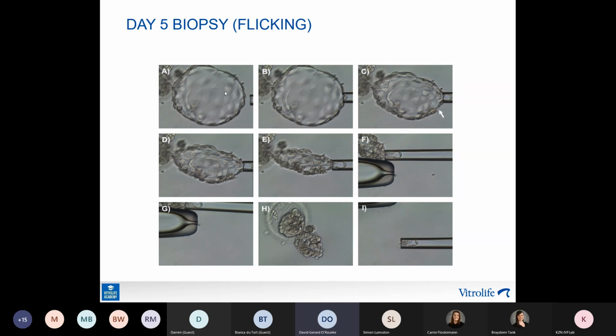On the next picture, we see the biopsy pipette starting to engage and starting to create negative pressure on the trophectoderm cells. A small laser shot is hit between the two cells, causing these herniated trophectoderm cells to collapse, allowing more cells to enter into the biopsy pipette, which can be seen through pictures D and E. Once sufficient cells have entered into the biopsy pipette, then a negative pressure is put on the holding and biopsy pipette.